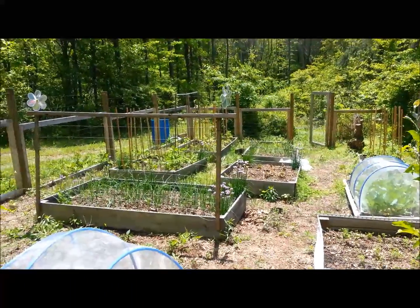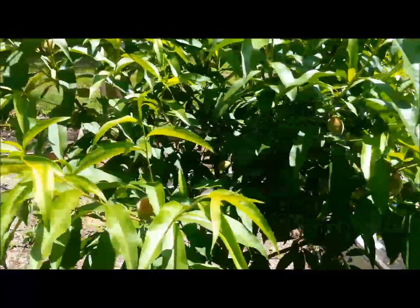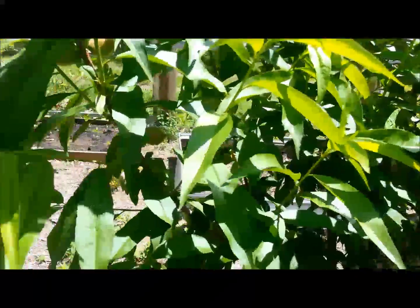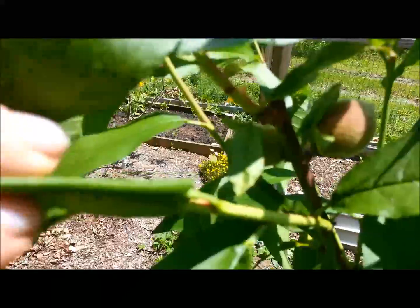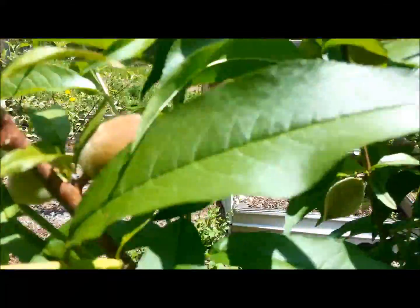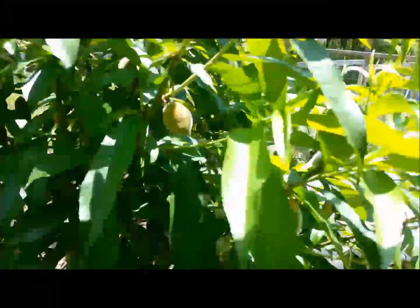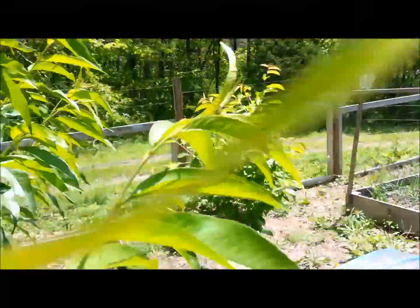It's May 14th, Mother's Day. I'm checking out my peach tree, and the little baby peaches are certainly getting big. They're all over the place. I have some netting that I'm gonna drape over the tree to make sure the squirrels will not eat these.